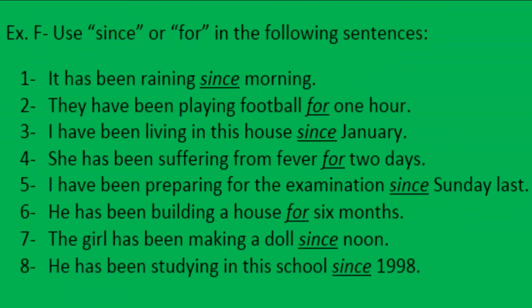Now you can see on your screens, I have solved this exercise for your convenience. Let's discuss why we used since and why we used for in each blank. In sentence number 1, I have written since morning. Morning is the fixed time in the past. In number 2, I have written for 1 hour. 1 hour is not the fixed time in the past, but the total time duration from starting till now.